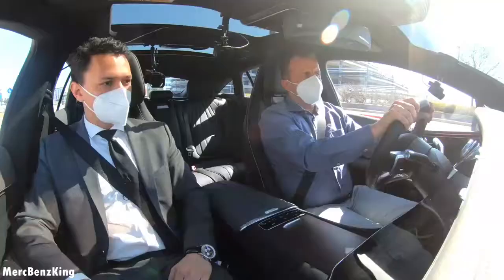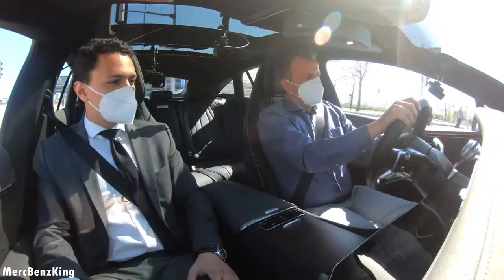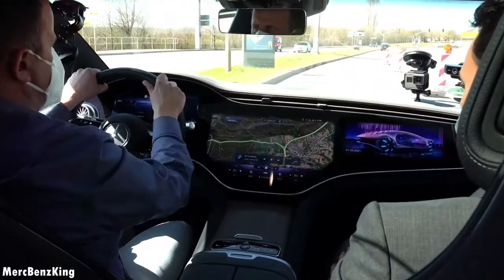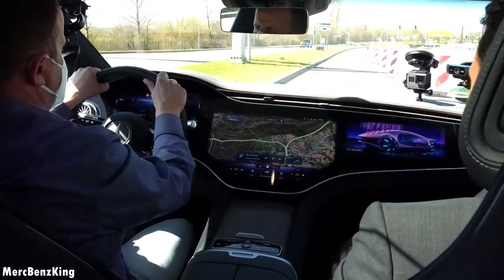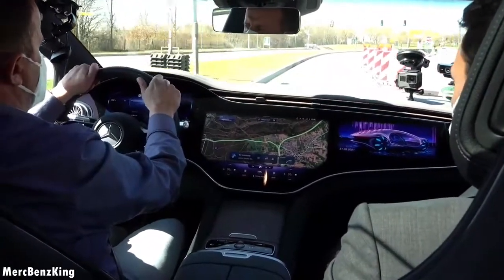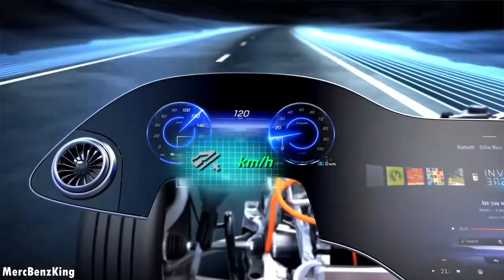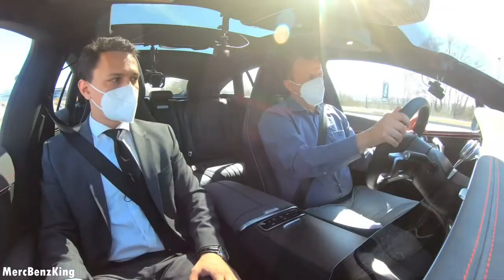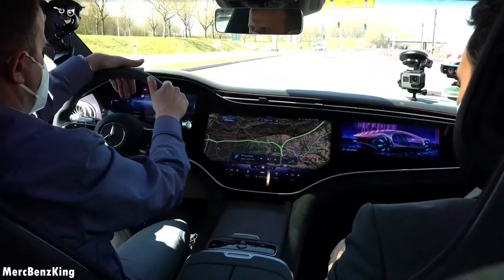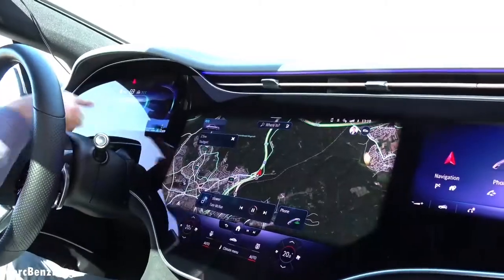So this is 1 meter and 41 centimeters? Yes, it's 1 meter 41 centimeters. It has LCD here, it has 2 OLED screens there. You've got 12.3 inch display here for the driver. I mean everything what you need is basically here. So I mean acceleration, recuperation, and of course the range.